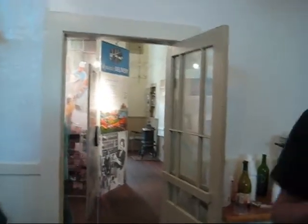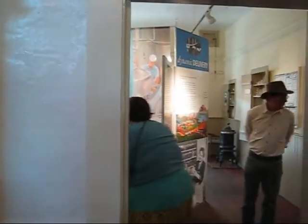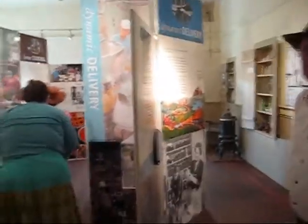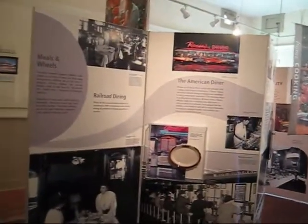Anyway, the Oracle Historical Society, in conjunction with the Smithsonian Institution, is doing a Key Ingredients show, and that's what we're having a display of here. Basically, it's a display and information books about local cuisine, and it's in conjunction with the Smithsonian Institution.